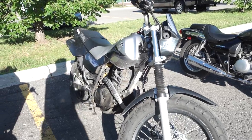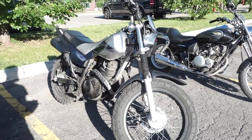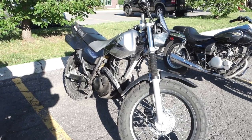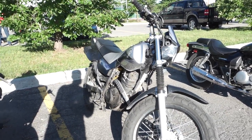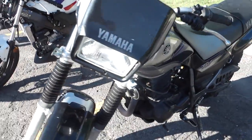It's just so peppy and so much fun. I assume when I get to highway speeds, this is not going to be the bike for that. So that's my silver lining, but I am full of buyer's regret. I want this so bad.